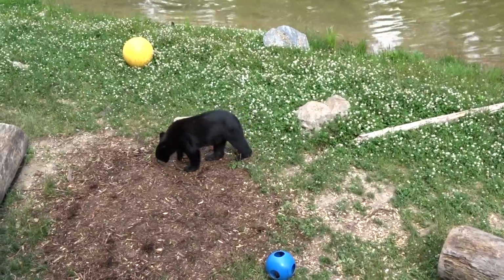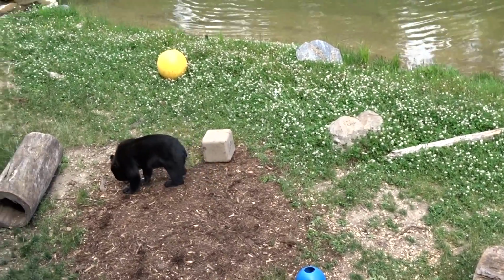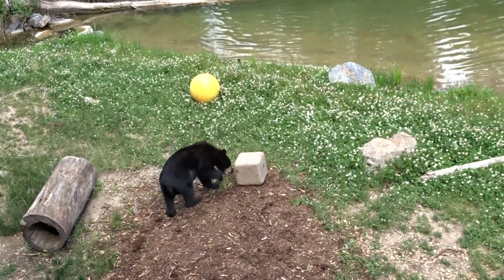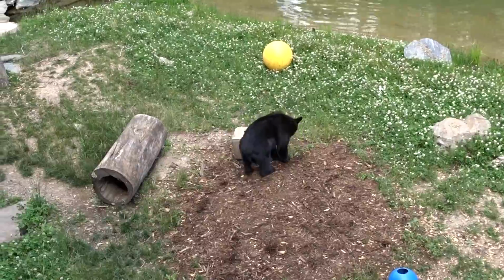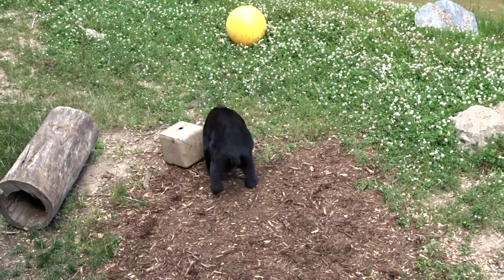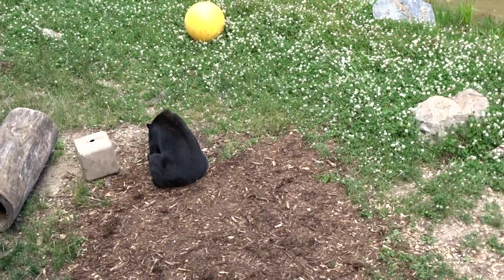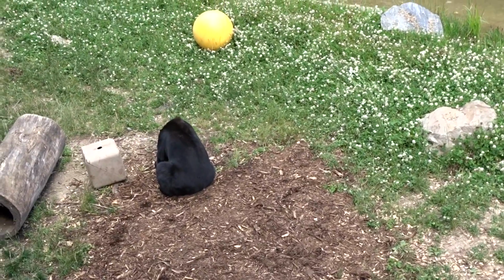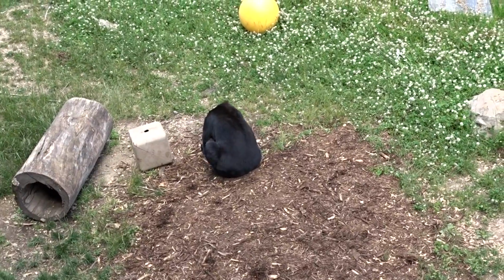He's a 7-year-old male, and he is working on what we call the donut. Or it looks like a small tire, only it is tan in color. But we call it a donut. But no, it's not your typical jelly donut that you might eat for breakfast. In fact, we would never feed our bears a jelly donut. That's not on their menu.